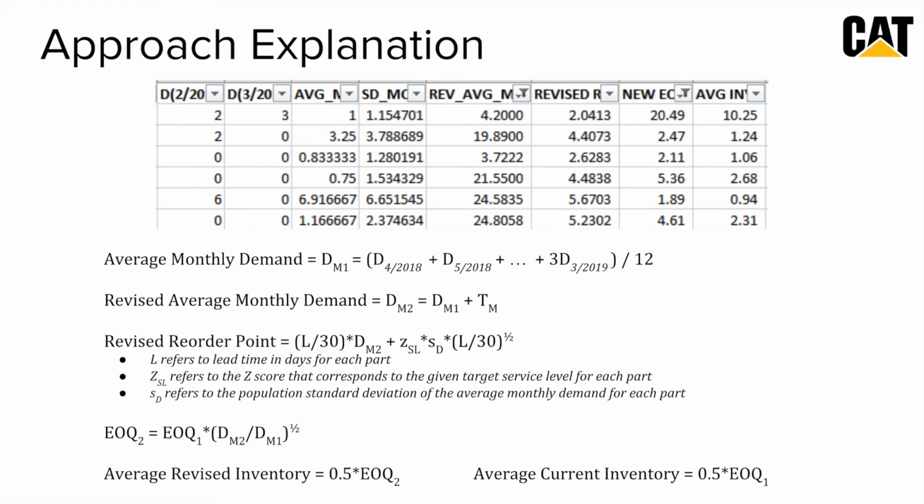We then calculated the revised reorder point using the standard reorder point formula, which was to multiply lead time by the revised average monthly demand. In this case, lead time was provided to us in days for each part, so we needed to convert it to months, assuming on average 30 days in a month, in order to make sure all of our units matched.